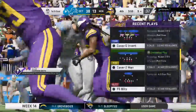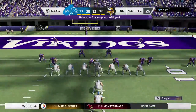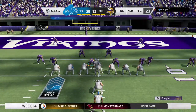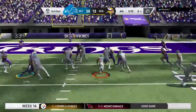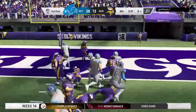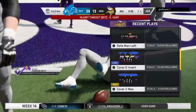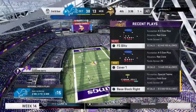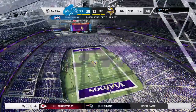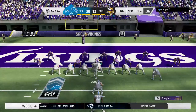And he gets it inside the 10 to the 9. It's a good gain of 11, sets him up 1st and goal. They'll try and run for it on 1st and goal. And he's going to ball his way down to about the 1-yard line. Now I think we're going to get a timeout here. Yes, a timeout here as it looks like we've got a Lion that's shaken up. While the training staff works on him, we'll step aside and be right back.